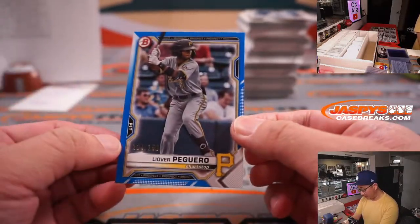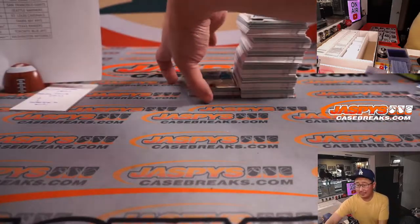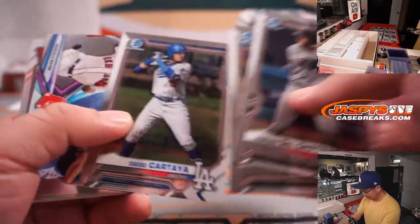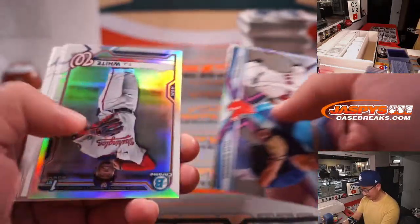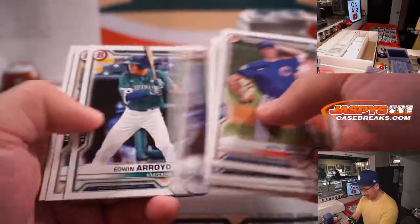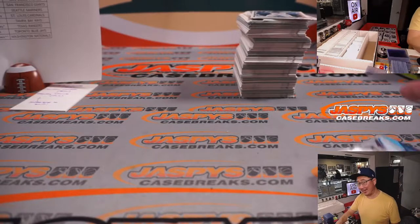There's Leover Puguero, 134 out of 150, blue paper for Mark and the Pirates. Are you planning on like robbing a bank? Rex is like, there's gonna be some money that might fall off the truck.